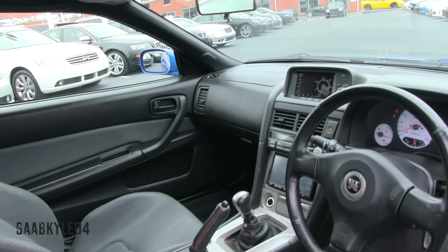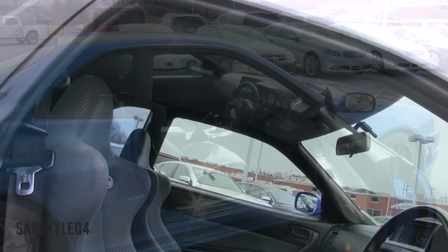Everything's kind of tilted towards the driver as well, keeping everything nice and focused. Finished off with black pillars and a gray headliner. So let's go ahead and see if she sounds.